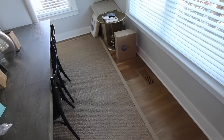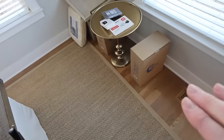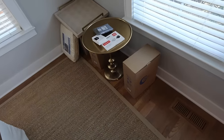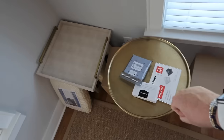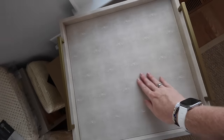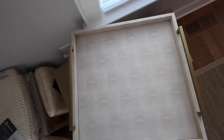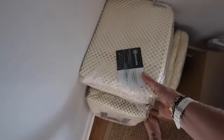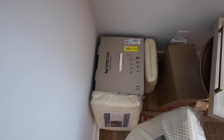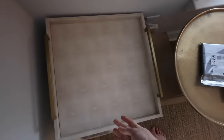Like I said, we are buying a bunch of new stuff. So over here is this antique brass table I bought. It weighs like 100 pounds. Some new lamps, some cord stuff that we'll need at the new house. This beautiful, it's the most I've ever spent on a tray, but we have a big fabric ottoman that I want to put this on. It's like a chagrin, I forget what it's called, leather tray. I love it. And then we have some rug mats for rugs, because there's no carpet in the house, a new coffee machine, all sorts of things coming in on the daily.